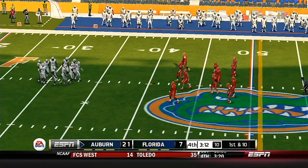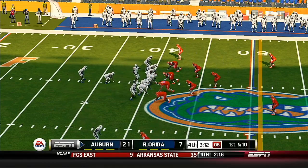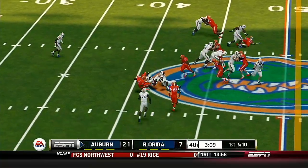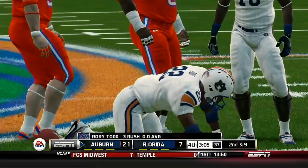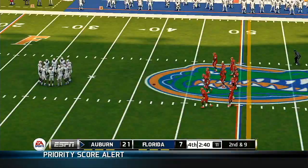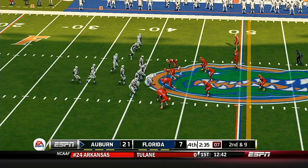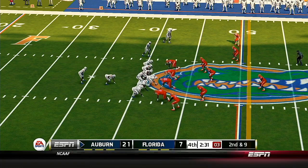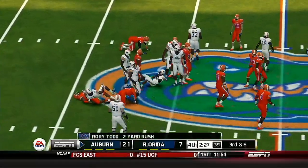Both teams are well aware that a score on this drive is going to create an almost insurmountable lead. This defense has really got to step it up and make a stop. Brought down around the 42-yard line. We've got a second and nine here. Ball on their own 42. Just under three to go in regulation. Tackle at the 44-yard line.